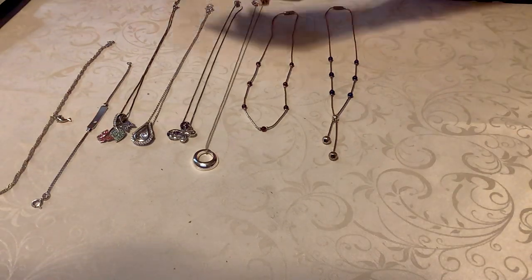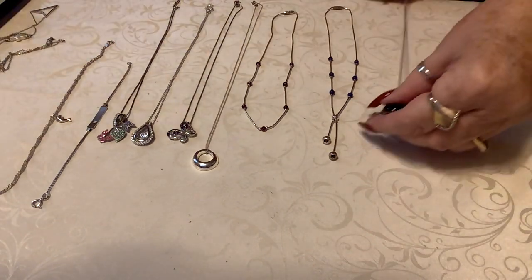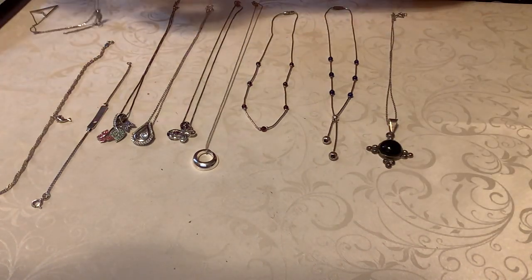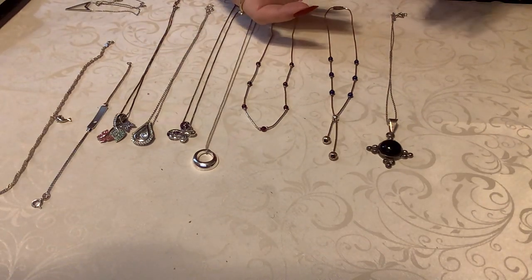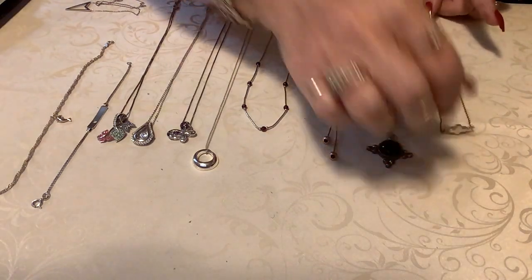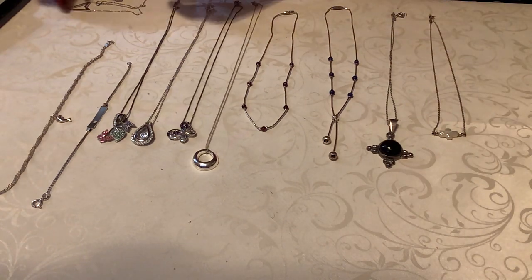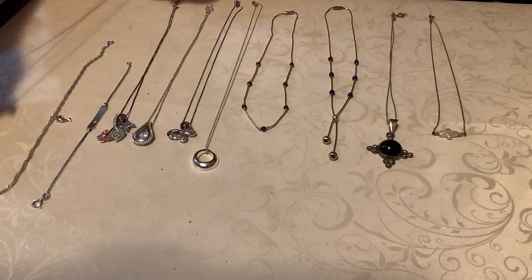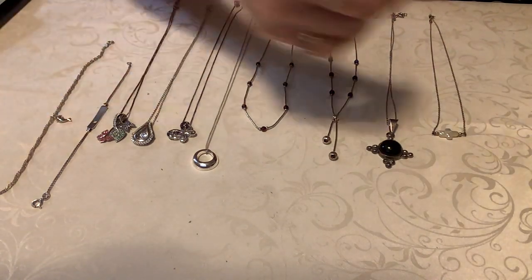I've got an onyx. Come on. I've got an onyx there. I have a tiny little cross. That's very pretty. It is vermeil, but it's kind of losing a little bit of its gold, but it's not too bad. It's a little mother of pearl cross that is sideways. The chevron is very, very precious. Let's put it right there.